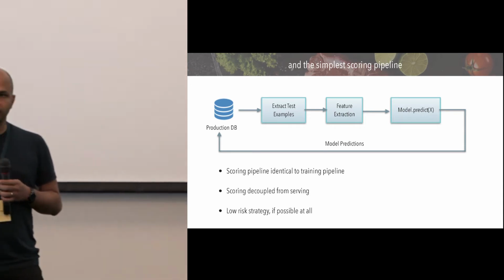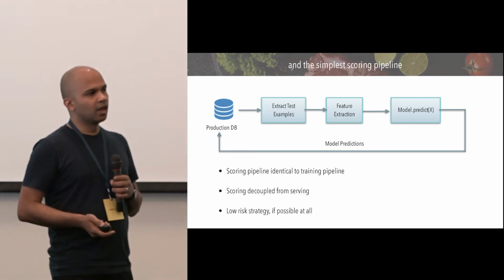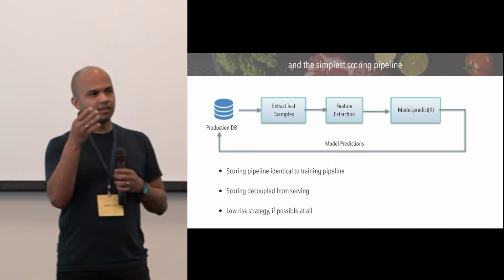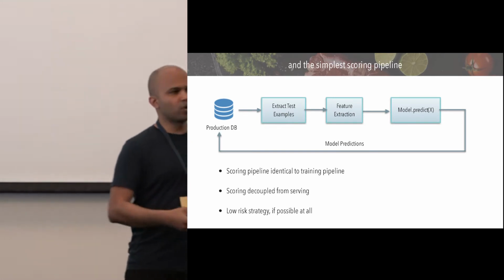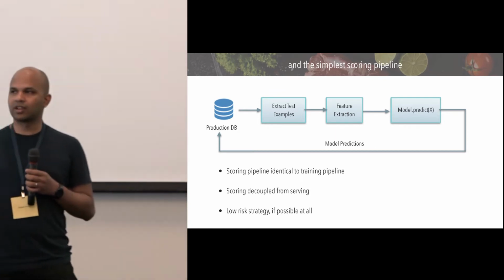Or maybe you score it in real time, which also happens, but probably not often the case. So what you have here is a very simple case where the training and the scoring is essentially identical, the same code path, and so it's kind of low risk.